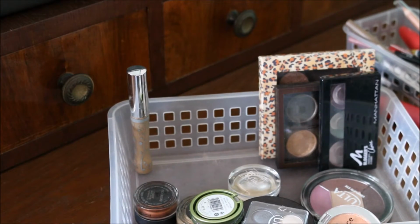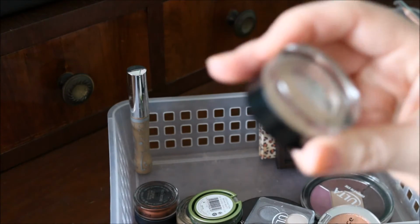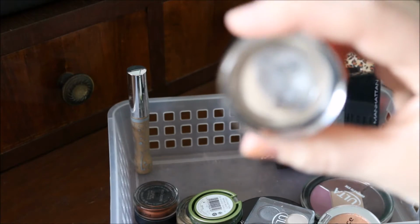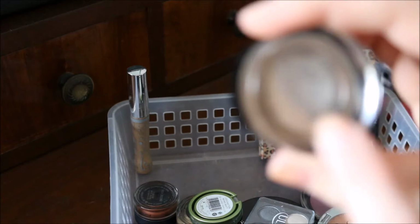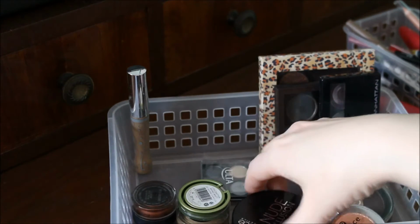And that leaves us with more general eye products. Really, I have my depotted Urban Decay Primer Potion in Eden. This is just in the Color Tattoo container, and I'm going to keep that in because I want to use this up. It's probably one of my oldest.